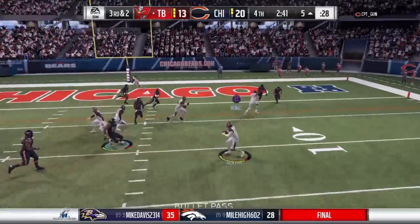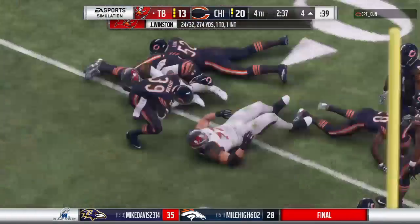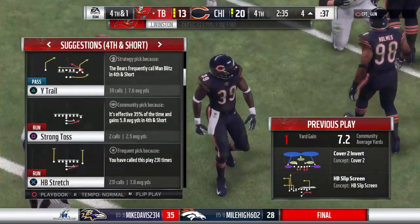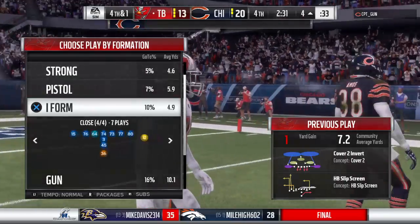Winston on 3rd and 2. That's going to be caught at the 10-yard line. And the stop will come inside the 5 at the 4. Well contained there defensively. The screen gets only a yard, and it's 4th down.